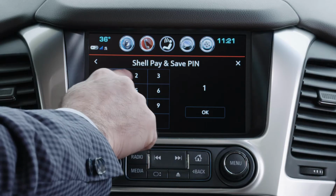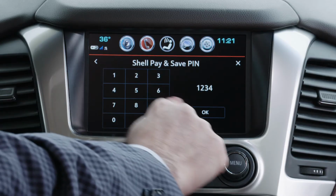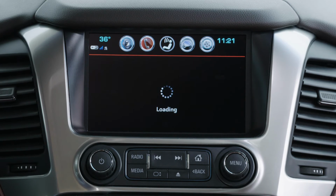It asks for a Shell Pay and Save PIN, which I set up when I registered for Fuel Rewards and Shell Pay and Save. That allows me to safely transact and pay for my fuel. So I'll put that PIN number in, click on OK. And with one last tap of the dash, I can authorize my payment, and I'm ready to pump my fuel.